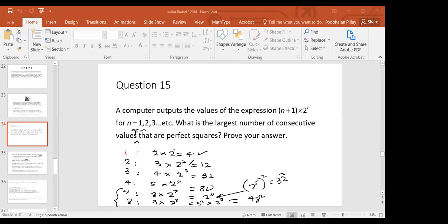Now, I just want you to notice that when n is even, the 2 to the n is already a perfect square. Now, this is a square, this is a square, and this is a square. In all these cases, n is even. So if you want this to be a perfect square, and this is already a perfect square, then you'll need the other number to be a perfect square. You see, when n is even, this is not a perfect square because 3 is not a perfect square. So that rules it out. This thing here is not a perfect square. 5 is not a perfect square. But when we came to 8, it was acceptable because 9 is a perfect square.